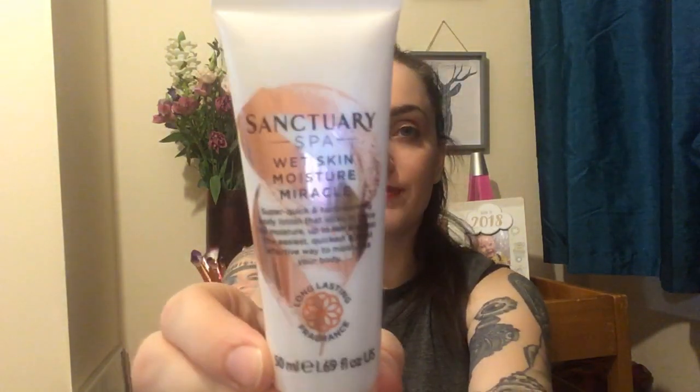Ooh, next thing I see is this. Sanctuary Spa Wet Skin Moisture Miracle. Quite a nice little size. Let's have a quick smell. Ooh. It's quite citrusy. Let's pop it on my hand. It's quite watery. Obviously it's clear because it's moisturiser.